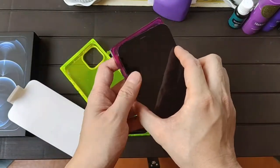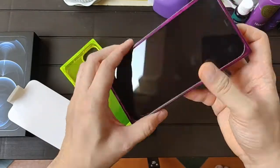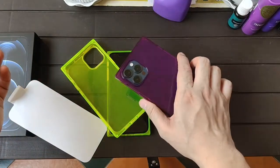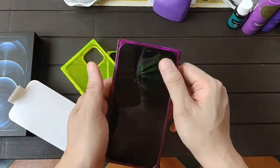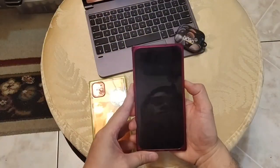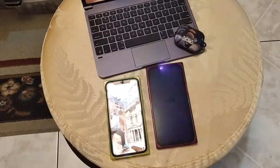So I'll try the purple case and well, for me it's not complementing the Pacific Blue. And I am now transferring all of my iPhone 11 account and memory into my new phone.